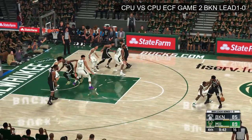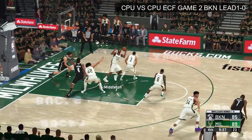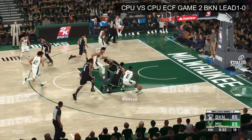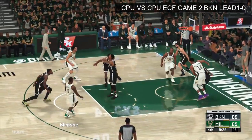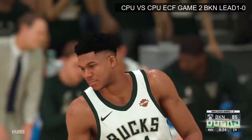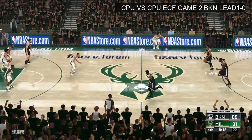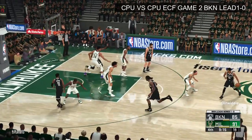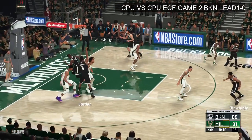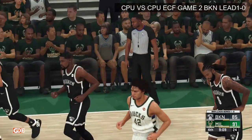Moving against Bledsoe. Outside Durant. Fires the 3. Rebound, Milwaukee. Middleton's got 6 rebounds in the game. Here's Bledsoe. Here's Antetokounmpo. Good again. He's on tonight. 9 for 13 shooting. And of the last 6 baskets, 5 have come on the interior. This is just smash mouth physical basketball, guys. Now here's Dinwiddie. Pass to Harris. And there's the whistle. 3-second violation. Brook Lopez is checked in for Lopez.